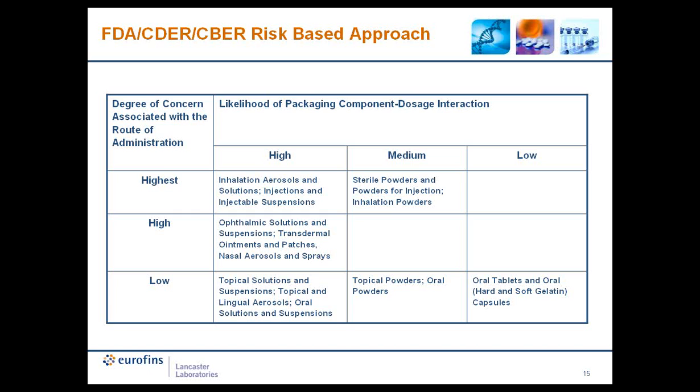Conversely, solid oral dosage forms are considered the lowest risk, but that does not mean there is no risk. There have been cases documented over the years where tablets have been compromised by leachables from the container closure system, including contamination from inks and adhesives from packaging labels.